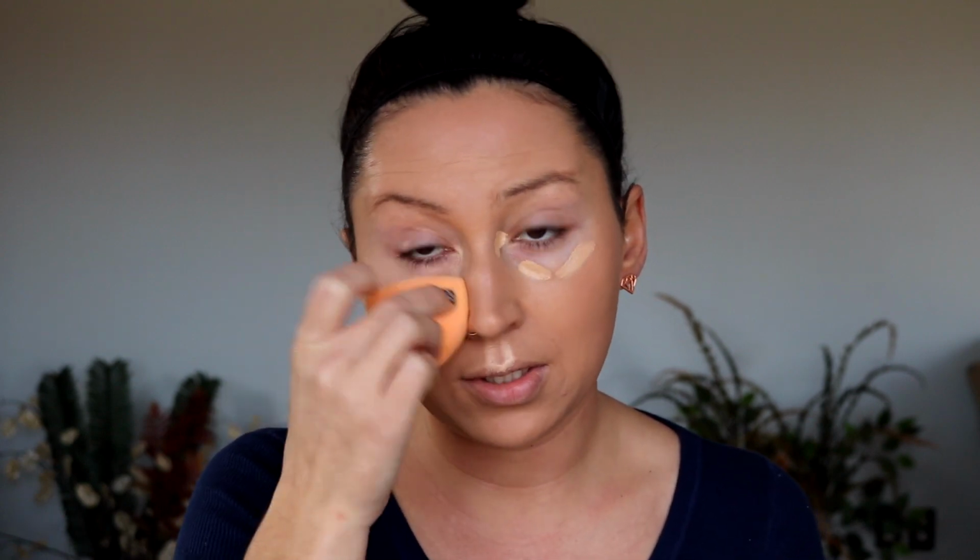This concealer is so beautiful, and if you don't want a super highlighted under eye, you do not have to do that. I do it both ways, honestly. Sometimes I want a really bright under eye, and I think it just makes me look more awake. Whereas other times, I want it to be really close to my foundation shade.